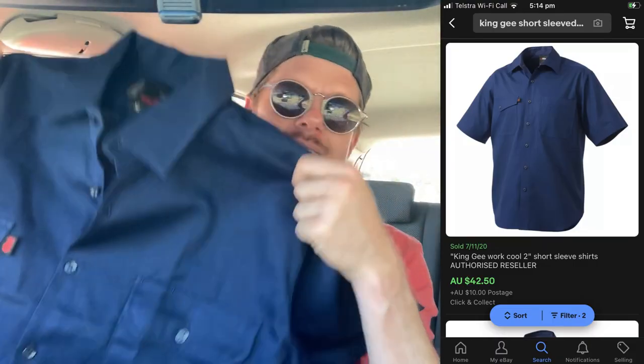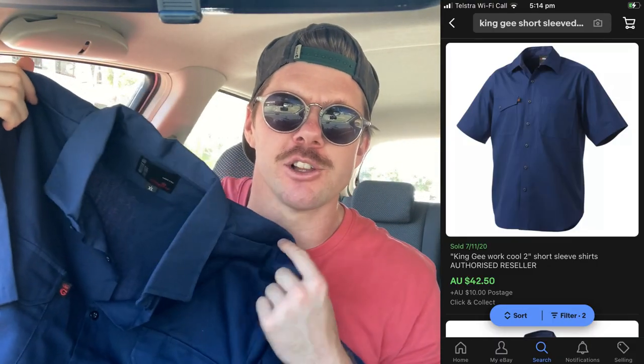But the big one today in this op shop was the King G workwear. Guys, this workwear is premium quality. These shirts cost about $50 new. To be honest, I reckon I could list these up. I've got 2 of them. I reckon I can list them as new, really, because I don't think they've been worn from the looks of them. They're in very, very good condition.